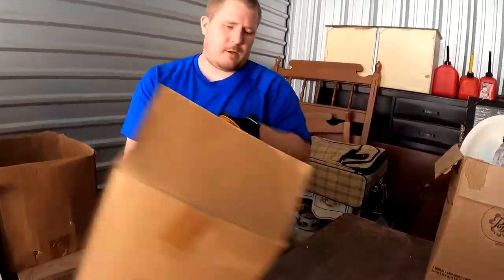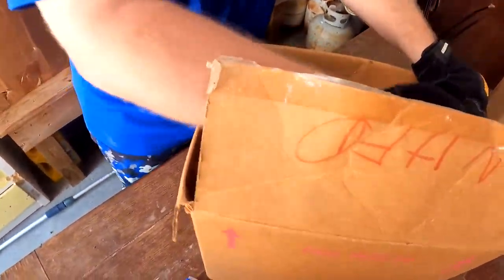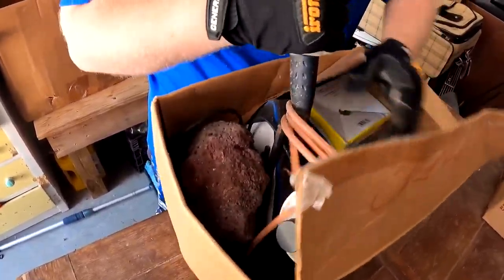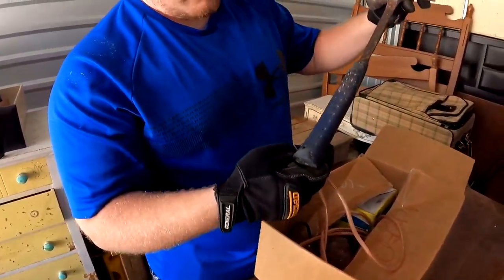Couple more boxes here. And it looks like this might be all the aquarium stuff. Ooh. All right, well, we got a big old hammer. That thing's big.